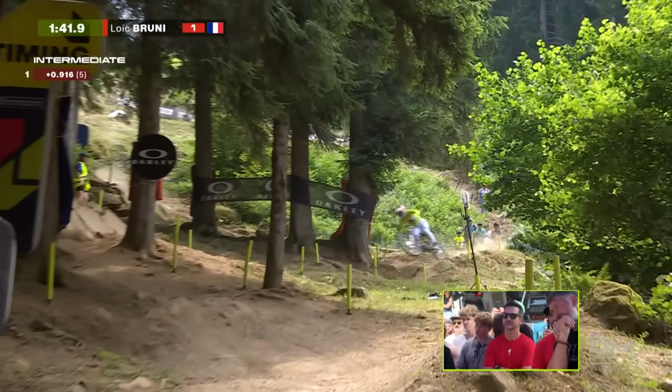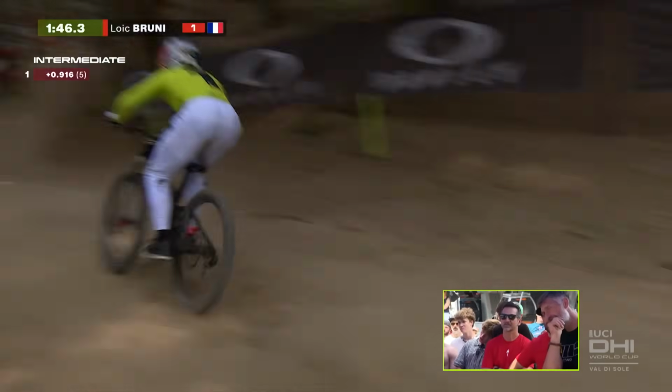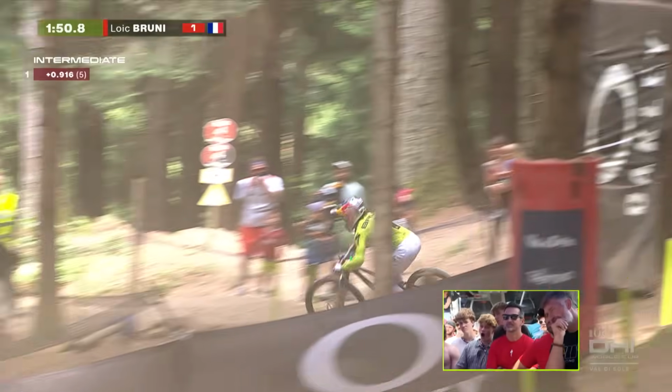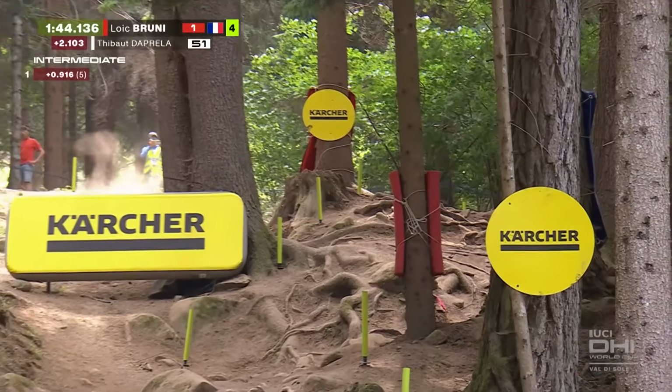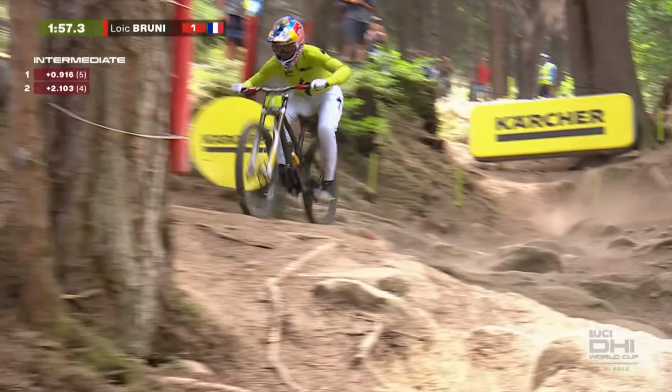This is looking good from Loic. He's going to bring back a little bit of time here, I think. Laurent and Tim watch on at the bottom. What is the next split going to tell? It looks good from Bruni. Nearly got away from him there. 2.1 seconds back. Oh, he's got a good line through the middle there.